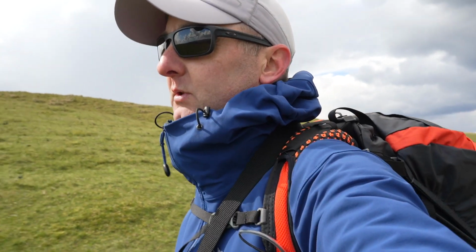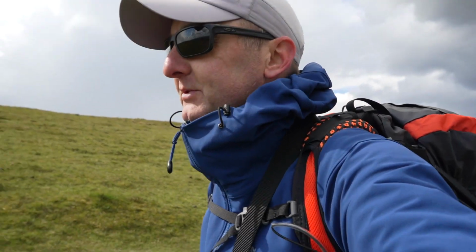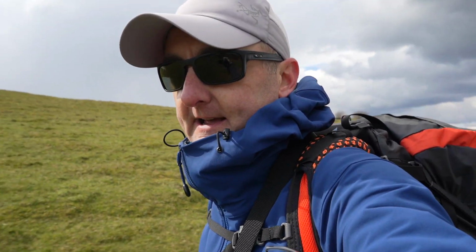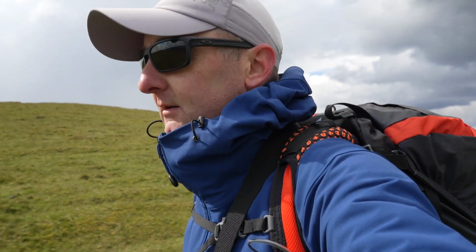I think the walk will be about 12 miles by the time I get back to the car. I'm definitely feeling it a lot more than I would normally. Obviously, carrying all this extra weight on a walk with as many changes in elevation as this one's had, the legs are feeling it more than they would normally with a normal day pack on.